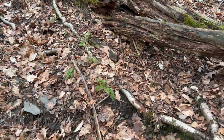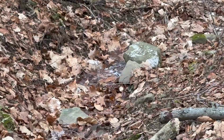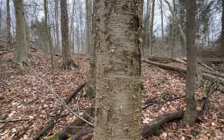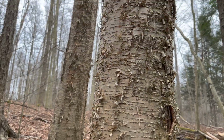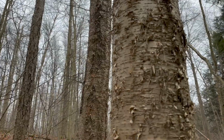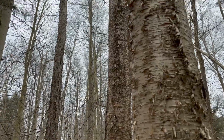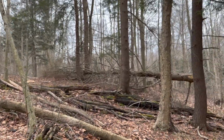I'm down in a seasonal drainage here, just a touch of water right down there this time of year. And up on a couple more of these yellow birch, just showing that they like the creek, the wet riparian borders, I guess you might call that. I don't know if that's the right term. Three of them. These are both 18, 20 inches, and the one in the rear back here is probably 12 inches. All right, we're gonna keep on moving.